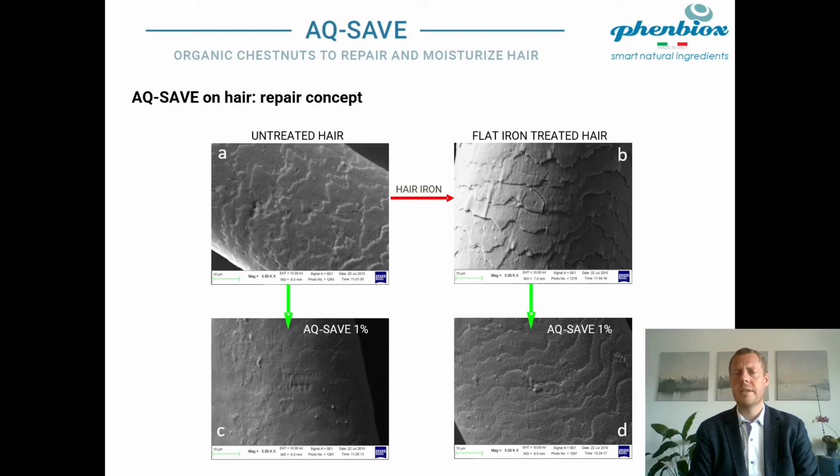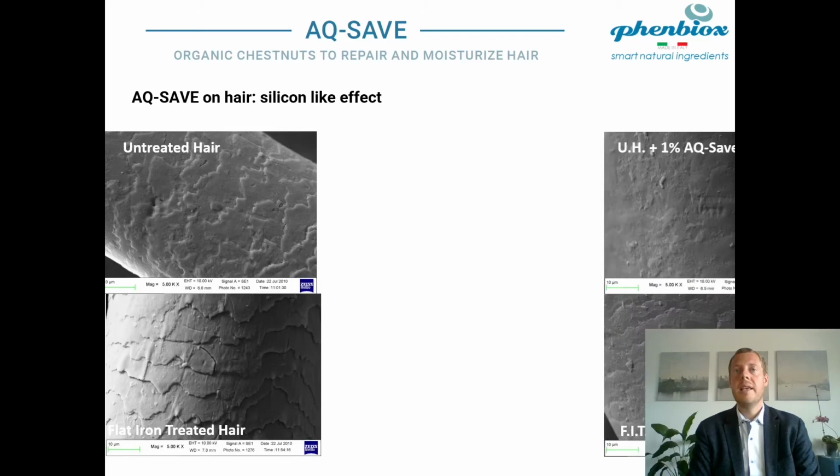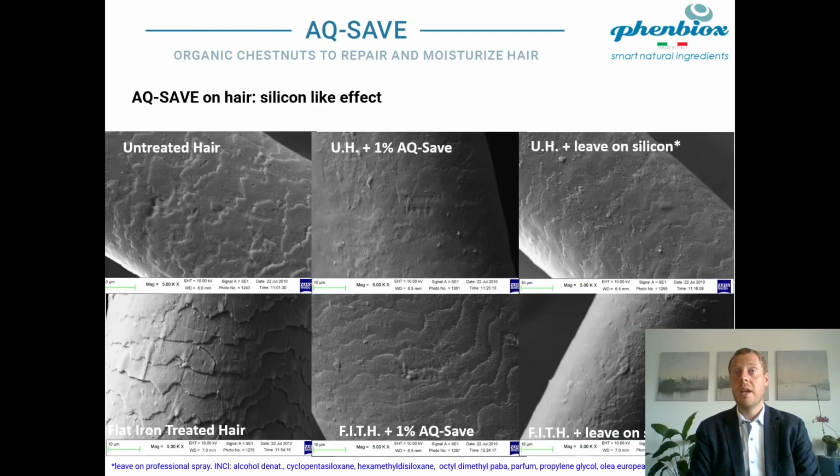BeNeLux compared the performance of AccuSafe even with a professional leave-on spray with a high content of silicones, and the smoothing and repairing effect was absolutely similar, proving that AccuSafe can be nicely used as a natural alternative to silicones in hair care applications.